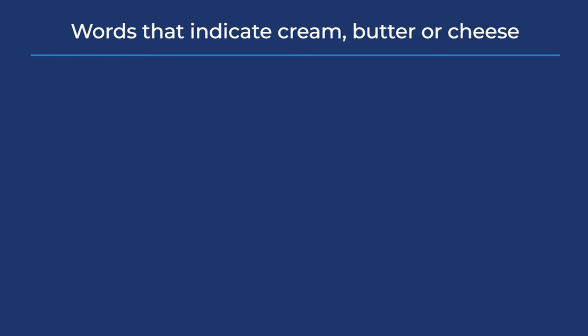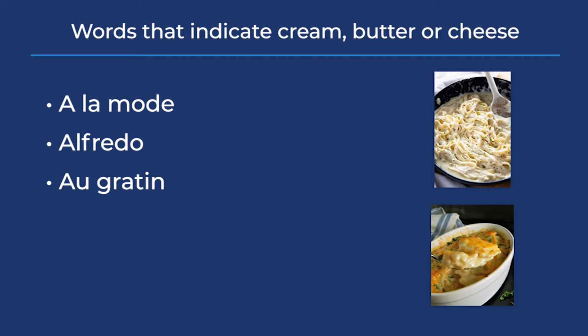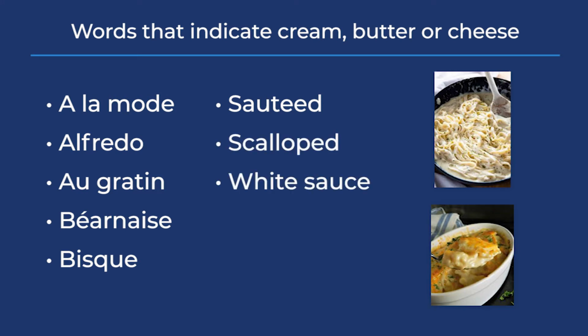Words that indicate cream, butter, or cheese, also high calorie, are a la mode, which means ice cream, Alfredo, au gratin, béarnaise, bisque, sautéed, scalloped, and white sauce.